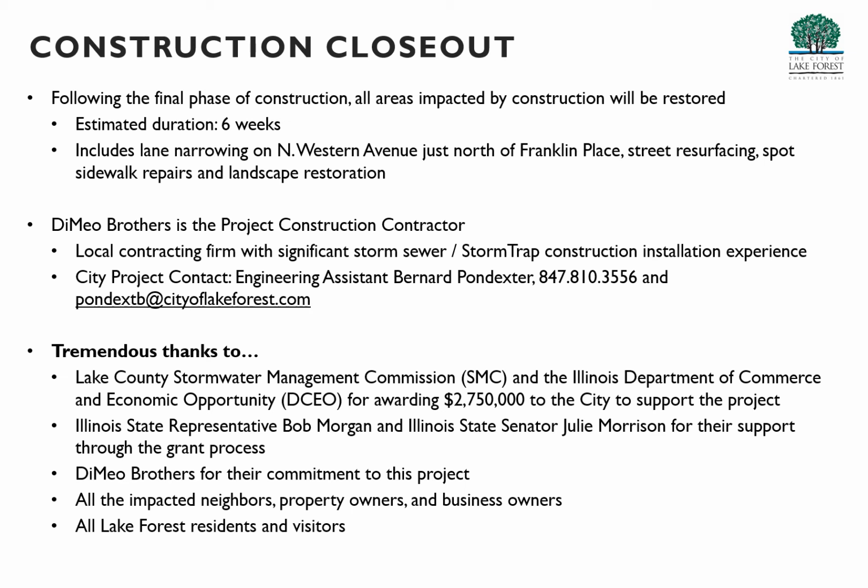In addition, we would like to thank the Illinois State Representative Bob Morgan and State Senator Julie Morrison. They have both done a tremendous job helping us over the past 2 years work with the state and SMC in this grant process. We also would like to thank DeMeo Brothers for their commitment to this project. We actually received bids for this project in April of 2020. DeMeo Brothers has committed to keeping their price the same as what they submitted back in April of 2020. And we again thank them for their commitment in doing so.